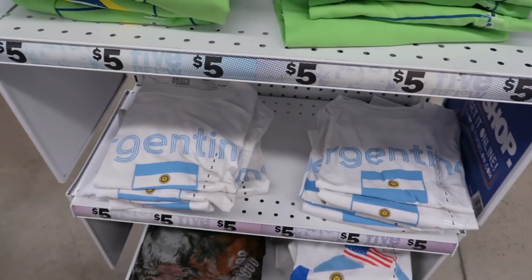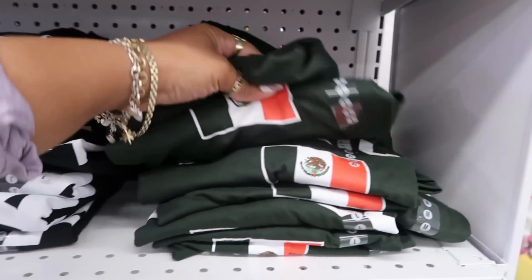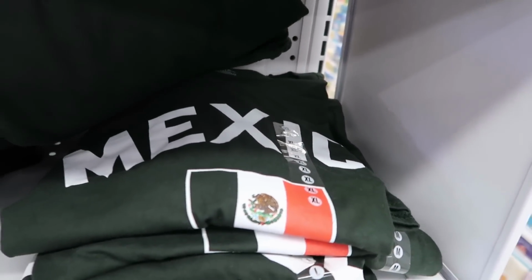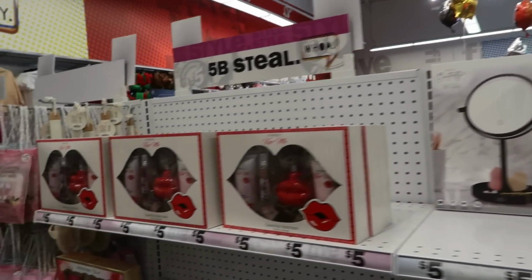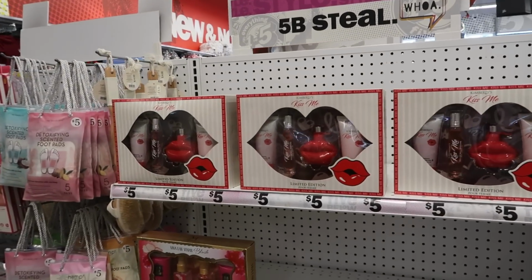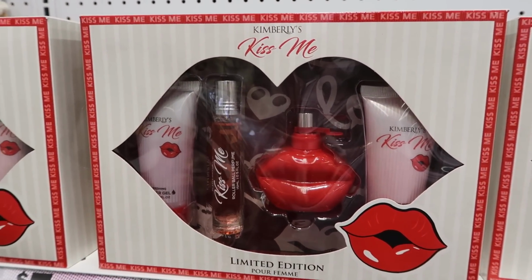So that one said Brazil. That one says Argentina. You have the USA right here. There's Mexico, and I thought those were pretty nice. Those go up to an extra large. The cute little mirrors over here. And this little gift set, limited edition Kiss Me set right here. It comes with a few things.